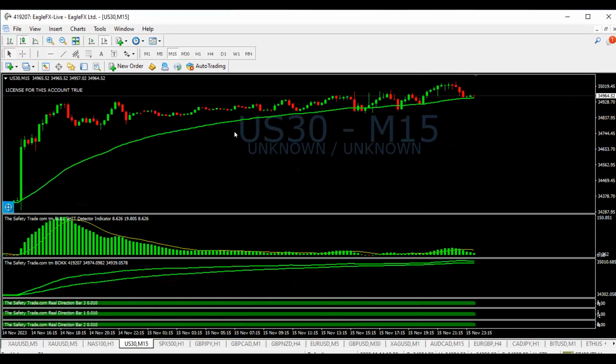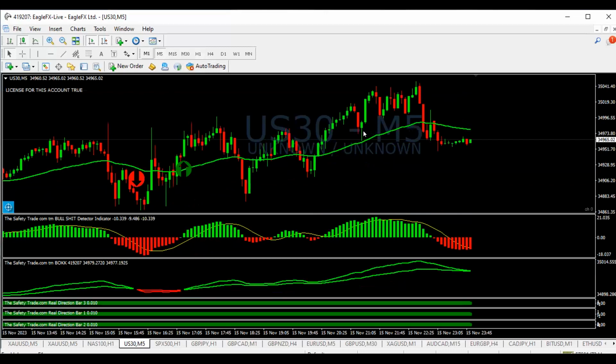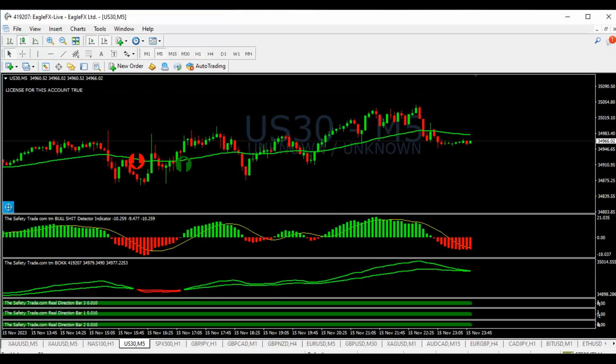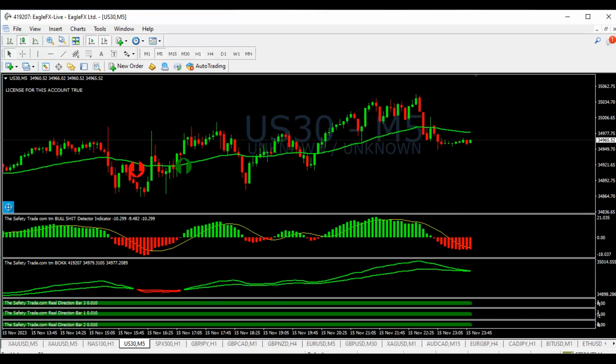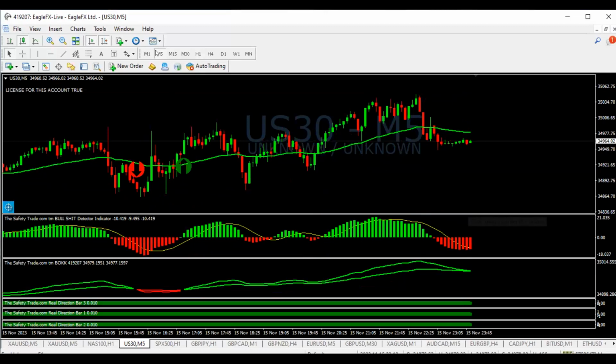Basically, this is very high, even though the higher time frames are saying buy. But one of the things that we will expect is a situation where it will give us a sell setup on the smaller time frame, which will then correct the price downward, and then we can have a continuation as the system confirms.